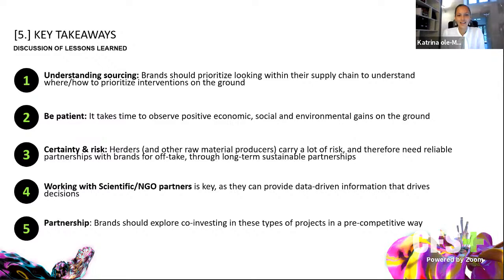So to begin with, I think there's this question around understanding your sourcing if you're a fashion company. Where is it that your raw materials come from? And what are the environmental impacts of those materials? Because that really helps drive smart investments in sustainable practices.